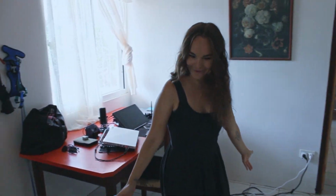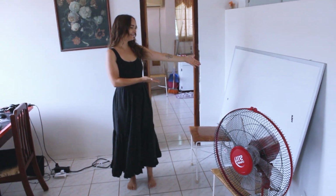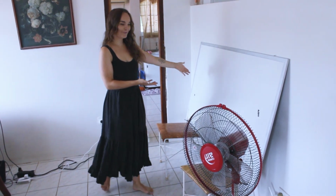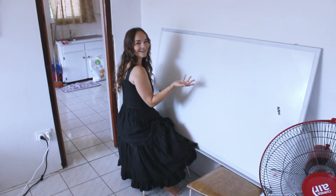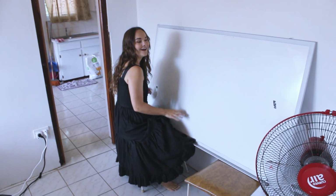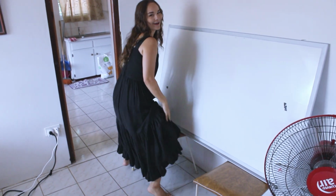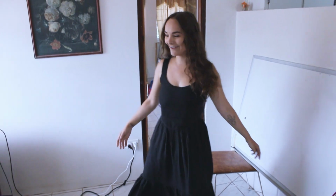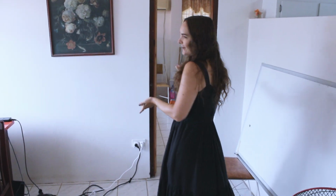This is our living room. This is my giant whiteboard where I have to sit on the floor, or like this. Very nice. It doesn't attach to the wall. I'm sounding really sarcastic. I actually really like it here, but I can't help being sarcastic. Anyway, living room. Let's go into our bedroom that isn't really our bedroom.